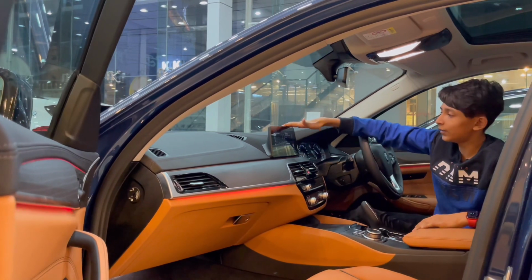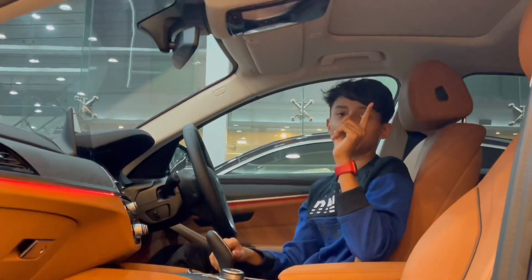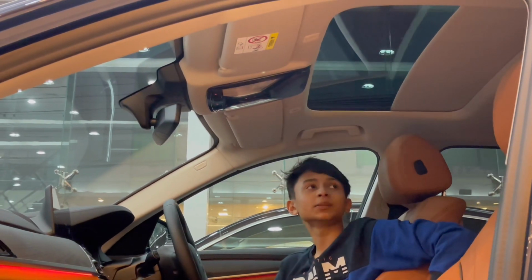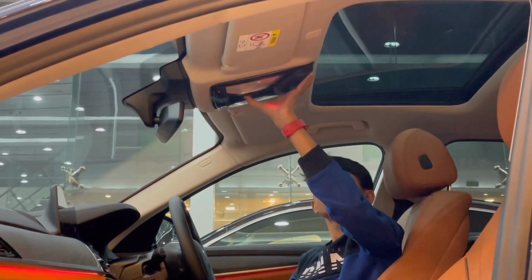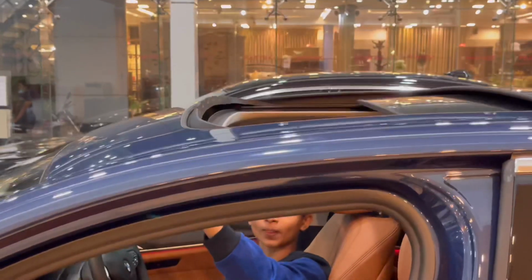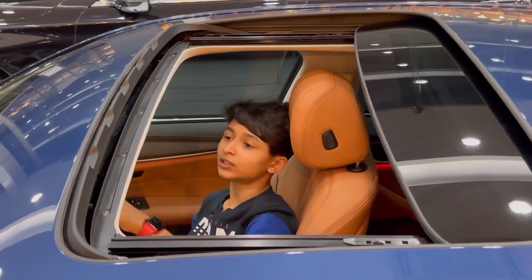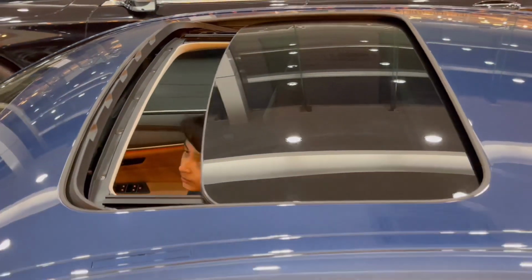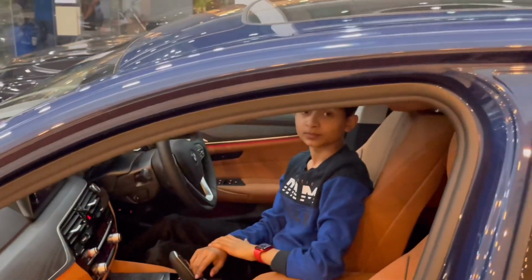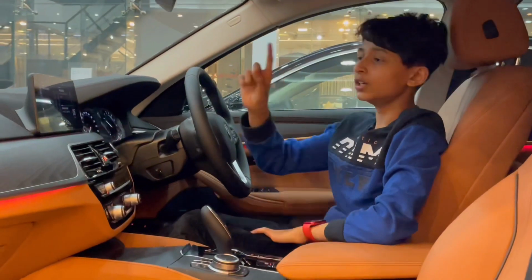Now let's show you the infotainment system and the climate control. So before I go to the infotainment, this car has a sunroof too, I forgot. So here we open it. The curtain is power adjustable, and then if you open the sunroof, there, that's the highest it goes. Then for closing it, here, and then for the curtain, here. There you go. Now let's show you the infotainment.